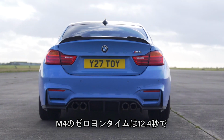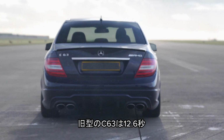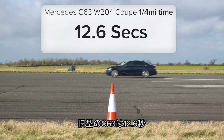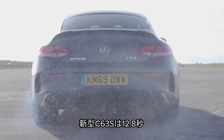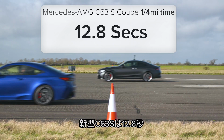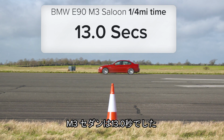Well, the BMW M4 did the standing quarter mile in 12.4 seconds. The old C63 took 12.6 seconds. The Lexus took 12.7 seconds. The new C63S took 12.8 seconds. And the old M3 took 13 seconds.